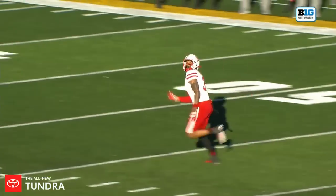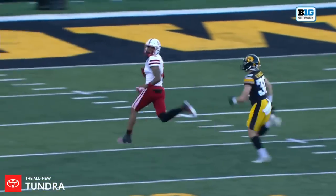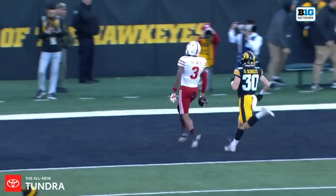Beautiful route. Stems outside like he's running a corner route. TJ Hall bites on it. And then Trey Palmer, former track guy, ran a 400-meter dash back.